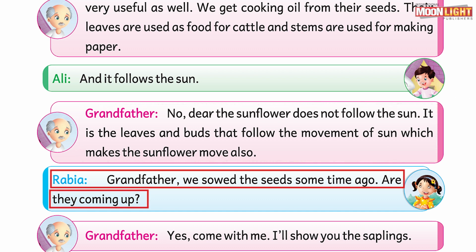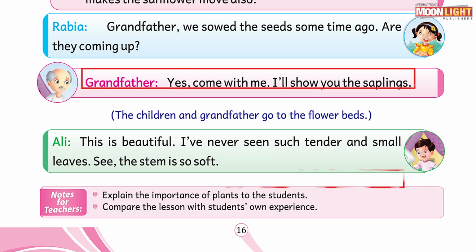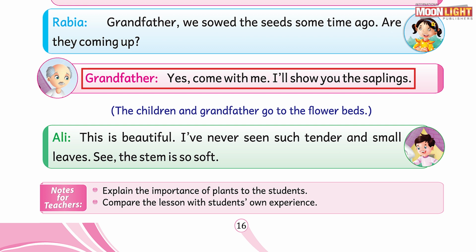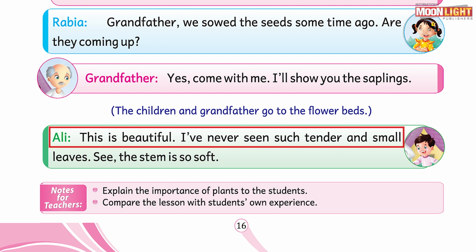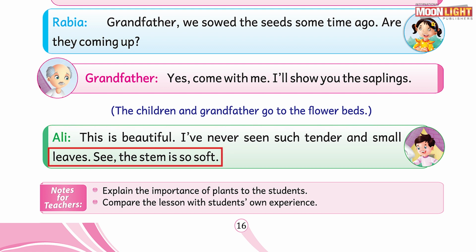Rabia says, "Grandfather, we sowed the seeds some time ago. Are they coming up?" Sowed means put seeds into the ground. Grandfather, "Yes, come with me. I'll show you the saplings." Sapling means young trees. The children and grandfather go to the flower beds. Ali says, "This is beautiful. I've never seen such tender and small leaves. See, the stem is so soft."